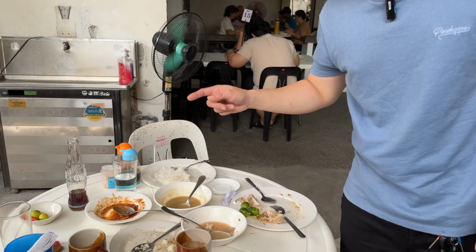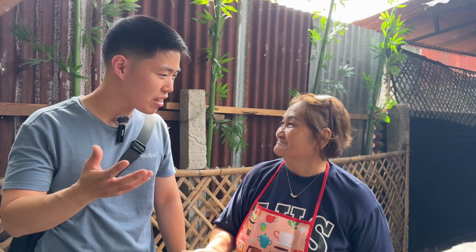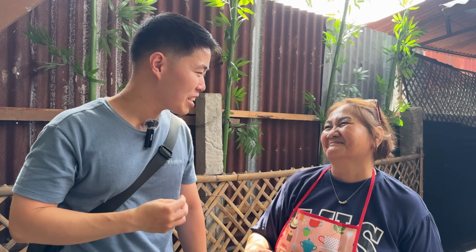One last bite in Taldawa restaurant. Look at our table. Finished everything. That means that this restaurant is really good. And I can say, the best place that sells goat meat in Filipino style. Best kambing that I've ever tried. Hindi siya lasang kambing, wala talaga. Yung sinigang parang baboy na nakain ko eh.